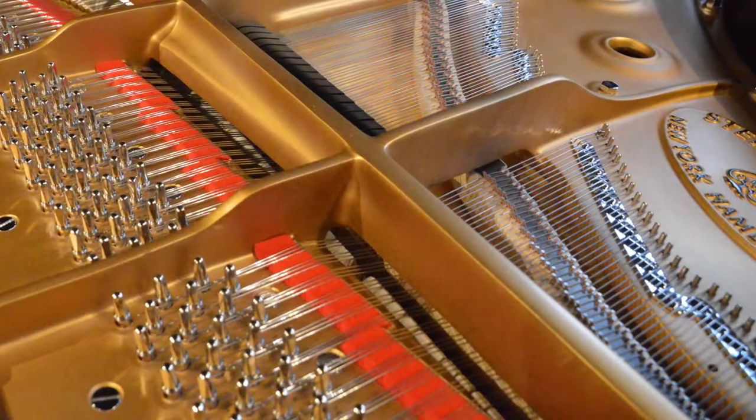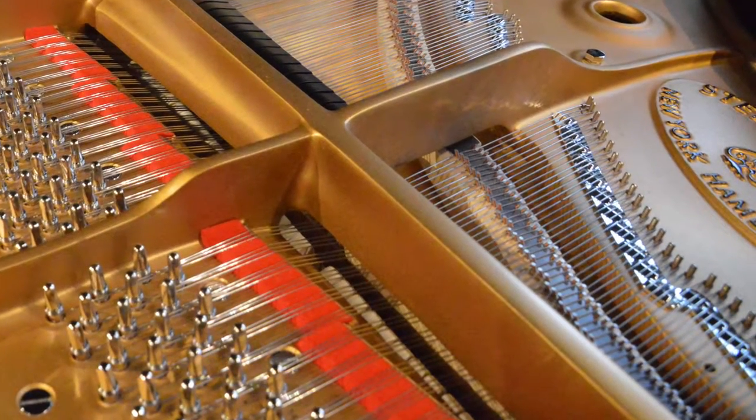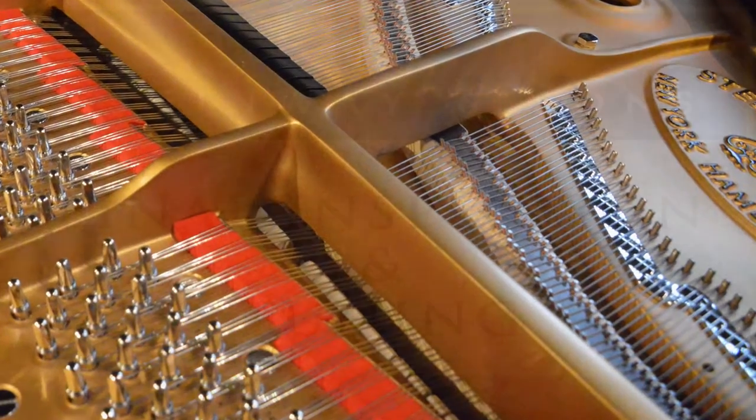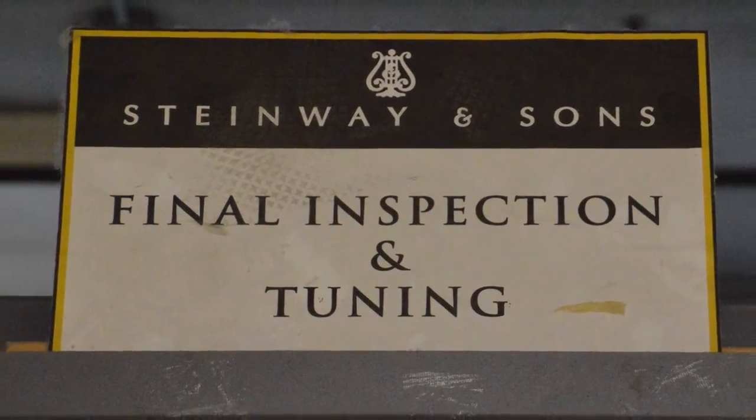Lastly, the piano has a hexagrip pin block. This allows the piano to withstand climate changes and allows it to remain in tune longer. As a result of this exclusive design, the tuning pin has smoother movement under torque.